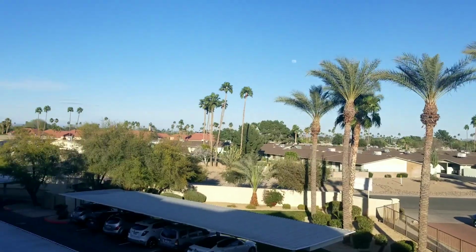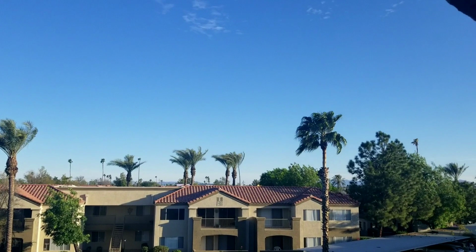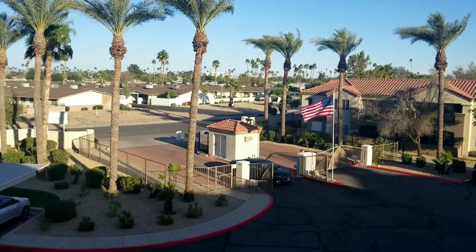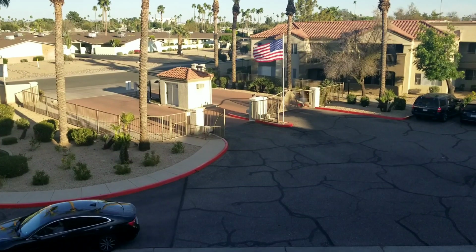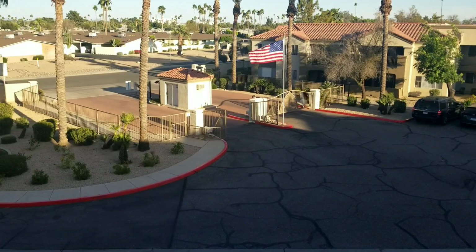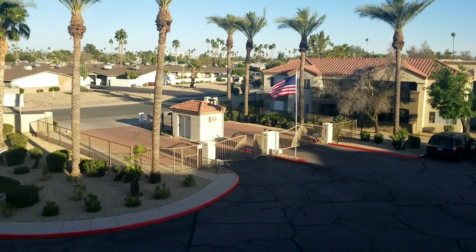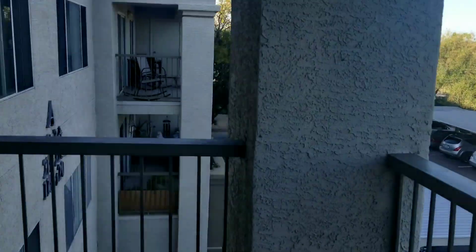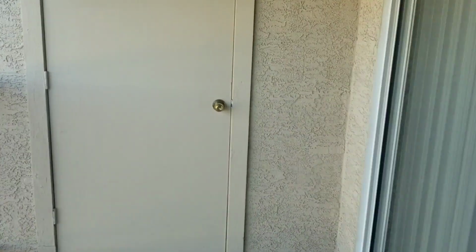Of outside. Yep, that was my view for the last couple of years, y'all. Gated community. It's all over with now. New adventures. Great new adventures to come. Got a nice large balcony out here. Oh, let's check here and see what's behind this door. Nothing. Everything done.